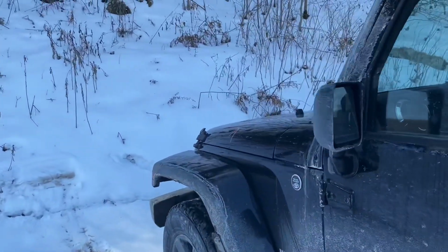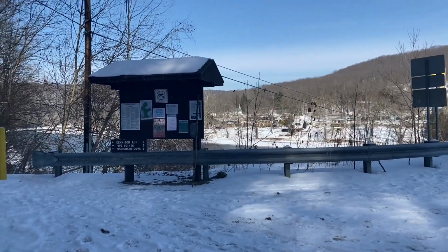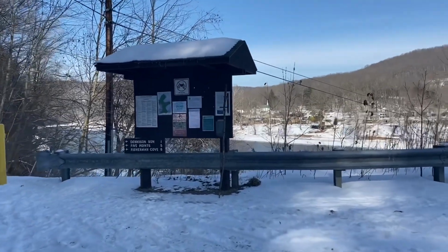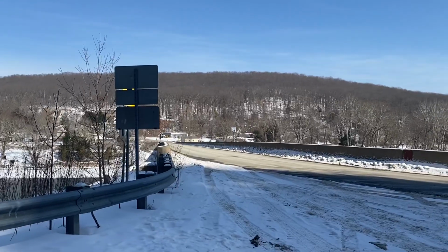So I'm back at my Jeep. Let me get my stuff and get bundled up a little bit and we'll get going. All right, here we go. We're at the end of the Kennerdell Bridge, where I just came from for my river shot.